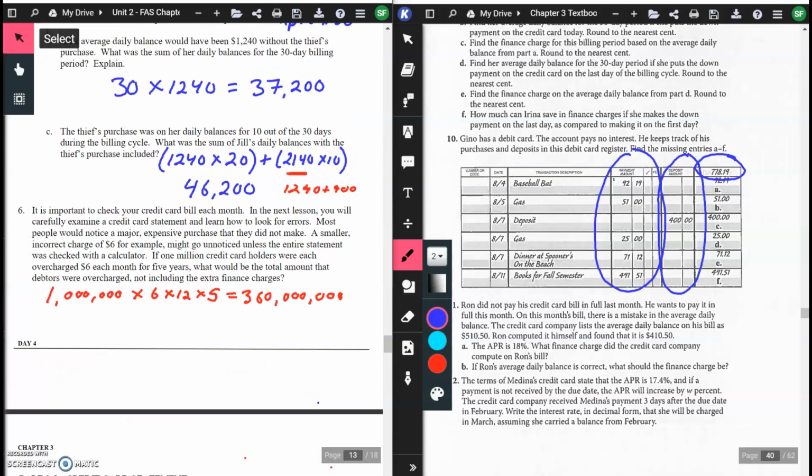And number 6, it is important to check your credit card bill each month. In the next lesson, you will carefully examine the credit card statement and learn how to look for errors. Most people would notice a major, expensive purchase that they did not make. A smaller, incorrect charge of, say, $6, for example, might go unnoticed unless the entire statement was checked with the calculator. If 1 million credit card holders were each overcharged $6 each month for 5 years, what would be the total amount the debtors were overcharged, not including the extra finance charges?